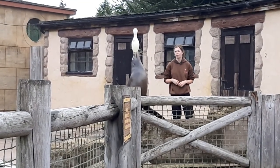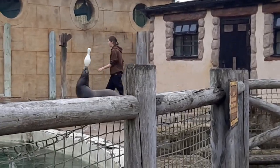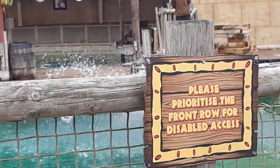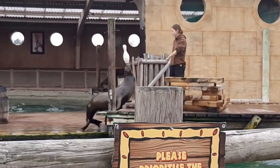Now, if you think you're showing off now, watch this. Come on, Marvin, show off. There we go. He can even walk with the skittle on his nose and balance at the same time. Now, really show off, Marvin. He can even dive in the pool with it on his nose. Well, you see him all that way through, wasn't it?